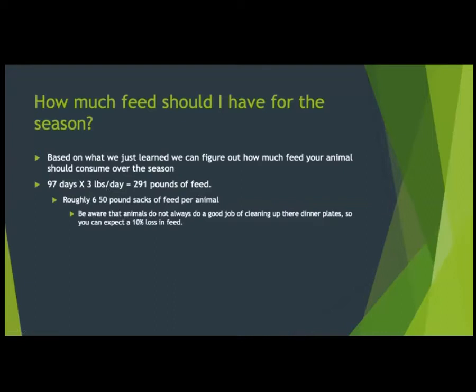With that being said, animals tend to waste feed. It's just the way it is. So you can expect about a 10% loss from either it getting wet, or them not cleaning it up. Goats are really bad. If you have bunks of any nature, goats are really bad about jumping in the bunks and pooping and peeing in their feed. And they obviously won't eat it after that. So expect about a 10% loss, but that gives you some sort of a basis to start off. That way you know how much feed you need all summer long.